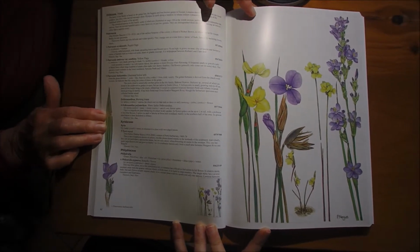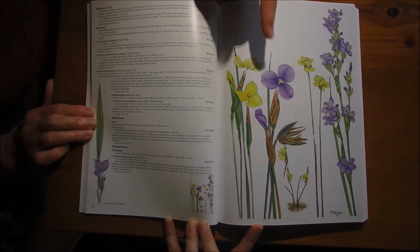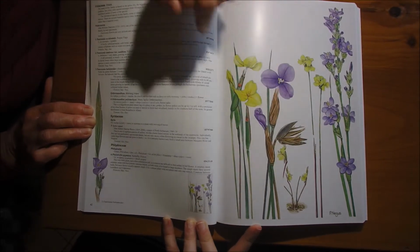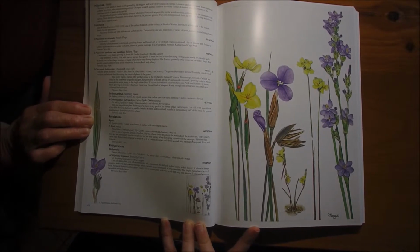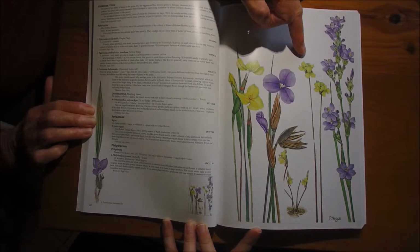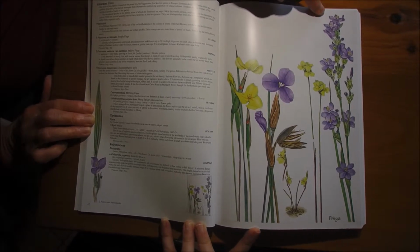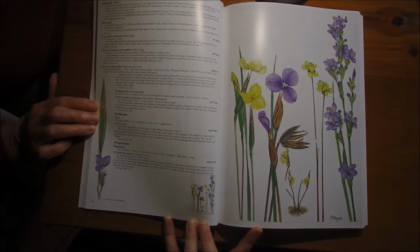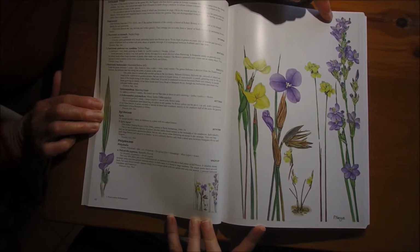Here we've got the flags, so the yellow flag, Patersonia, and purple flags. This is a gorgeous little plant which grows in swamps, very difficult to see until you get your eye down at that level, but very pretty. Xeris, which are not so commonly known, but there's a lot of in the wetlands all around the south. And this is the morning iris, one of two in the area, in the southern part of the area.